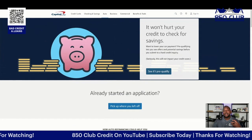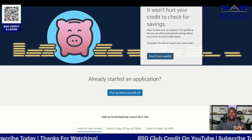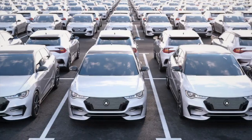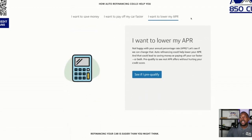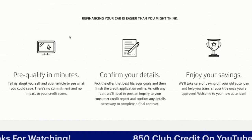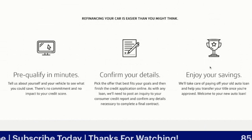Now, the next option is going to be one of my favorites, and this is Capital One Auto Loan Refinancing. Again, you can see if you pre-qualify, it will not affect your credit score, okay? And they can help you either refinance the car to save money, or they can help you pay off your car faster, or they can help you just lower your interest rate and you can move around the terms if you want to. And then it's also really simple to apply. You can pre-qualify in minutes, then you can confirm your details, and then right after that, if you're approved, you can enjoy your monthly savings.